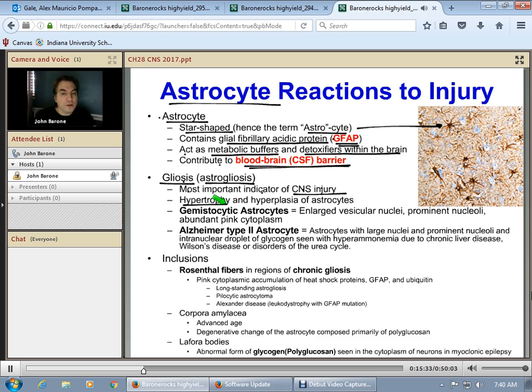Now, gliosis occurs when there's hypertrophy and hyperplasia of the astrocytes. They start proliferating, so it's in increased numbers. In fact, they become very large. When they do, we give them a fancy name. We call them gemistocytic astrocytes. It's just an enlarged, very active, plump astrocyte. It's got a very enlarged vesicular nucleus. It's got prominent nucleoli because now it's getting active.